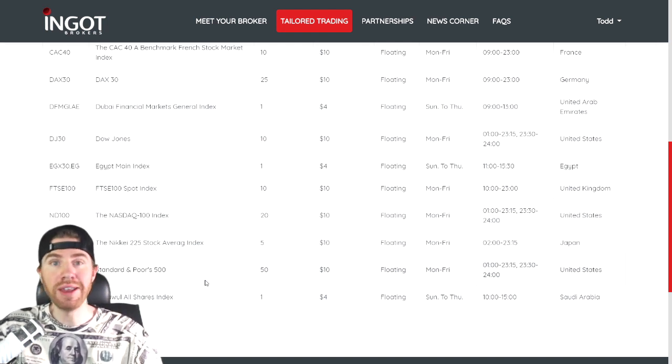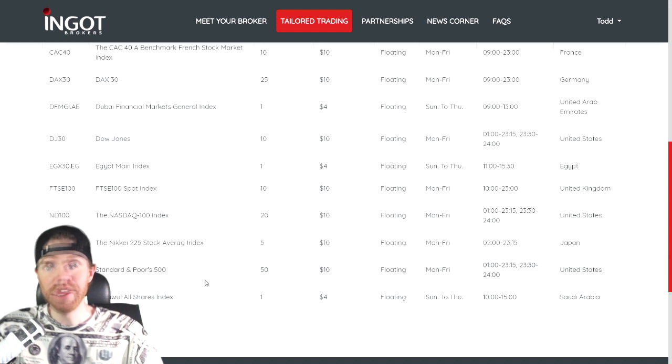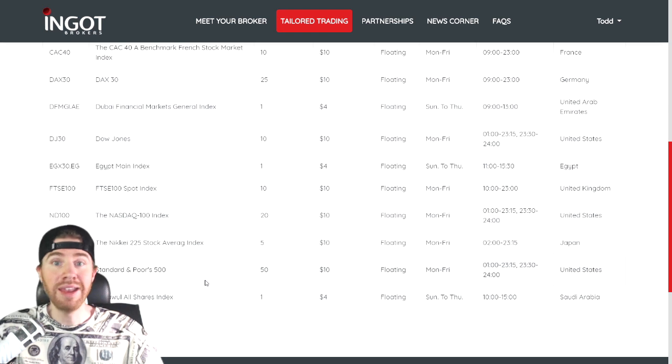And many of you just cannot trade these indices because the contract size is too high and your account balance just is not big enough to handle losses that will inevitably happen in your trading career. So lower contract sizes are absolutely going to help minimize your risk while trying to potentially catch hundreds and hundreds of pips over and over.